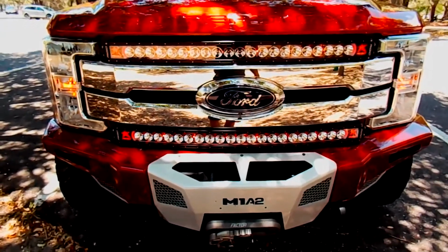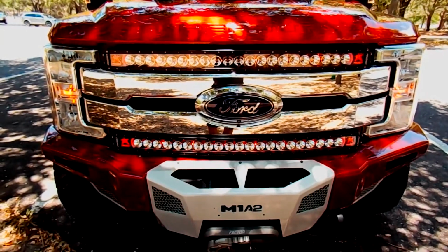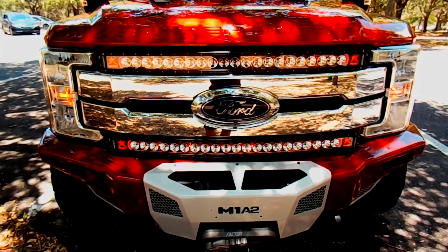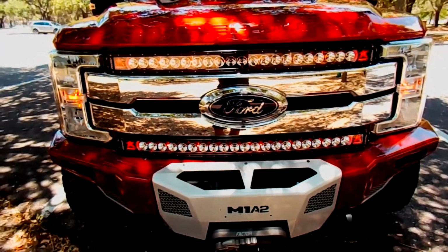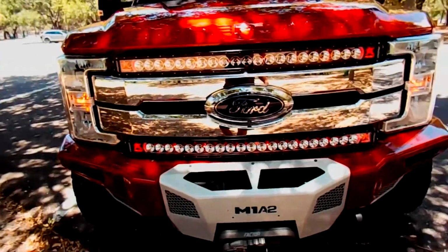And these lights, these Rigid lights, again, we just went for quality. So Rigid is obviously the top of the line as far as LED lighting goes. And so we just want to buy quality that lasts forever. We don't have to worry about it. Do it right the first time. So anyways, that's our mod on that.